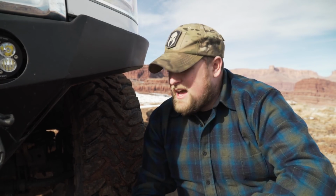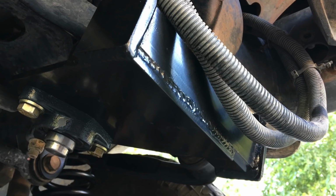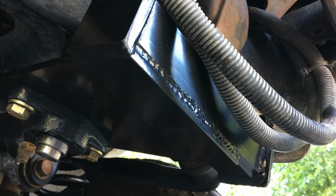So one of the big improvements in steering that made a huge difference is I added the Dodge Offroad steering stabilizer to the front of our Power Wagon. It really tightened up the front steering, just made it feel a lot better. And it's a super easy install. Took maybe 45 minutes, not even. Highly recommend it.